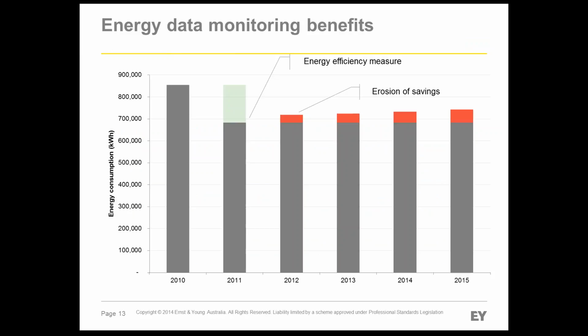The other thing we know about energy efficiency measures is that once they get implemented, if they're not monitored on an ongoing basis, then the savings that you achieve tend to erode over time. So this is another reason why it's really important to collect information, monitor it and analyse it on an ongoing basis. So in this example, we can see an organisation that implemented an energy efficiency measure in 2011, and they've been able to save around 20% of their energy consumption.